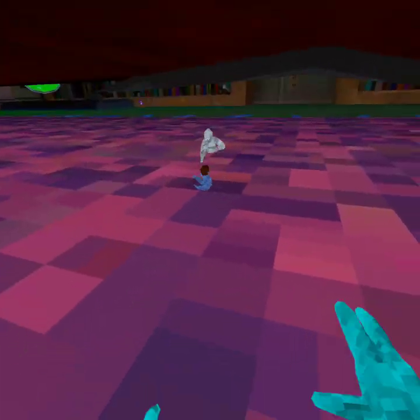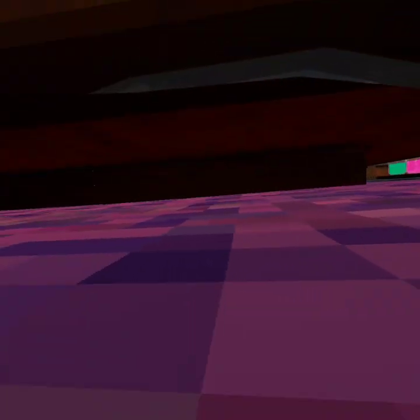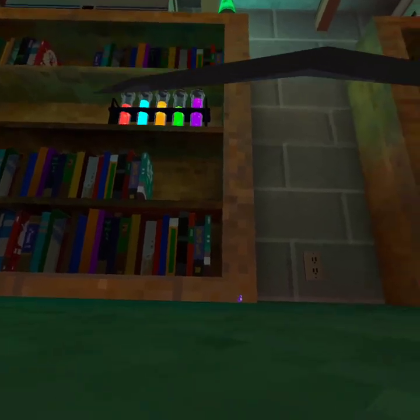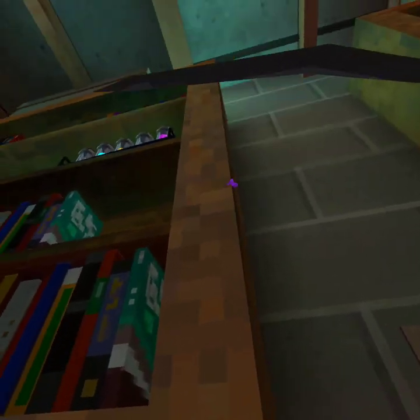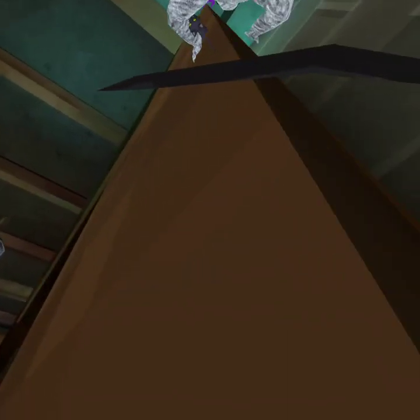Come over here! Guys, let's go in there! We need to climb the shelf! How do you get small? Now, I'm just climbing. How do you get small? So when it's acid, you need to go under the thing. Wait for it to get to the top.